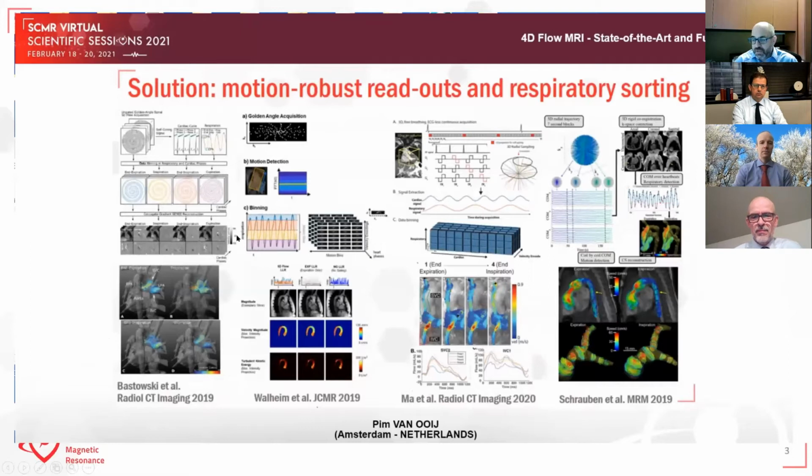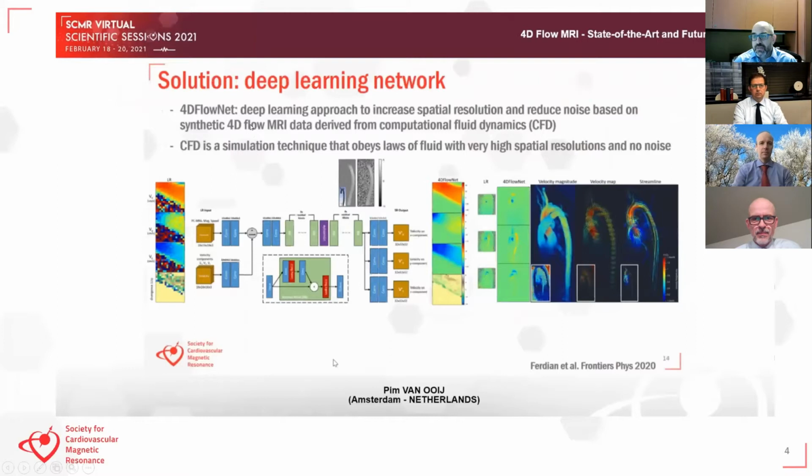One of the overall talks I would highlight as a good overview of what was going on is this talk by Pim, where he discussed different acquisition strategies such as spiral, Cartesian hybrids, and Kooshball as ways of speeding up the acquisition side, and then thinking about deep learning and computational fluid dynamics: if we know the laws that they have to obey, we're able to train these networks off of the theoretical CFD.